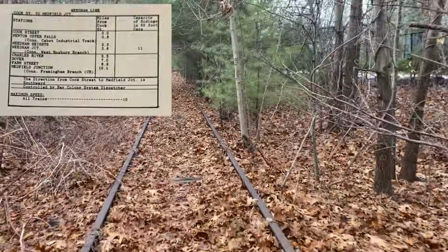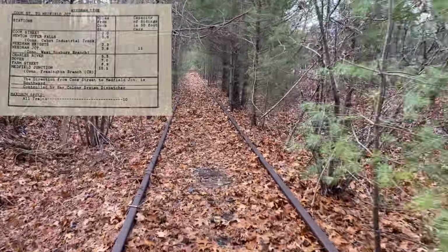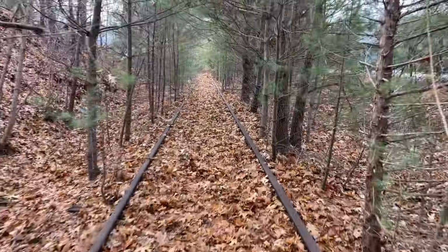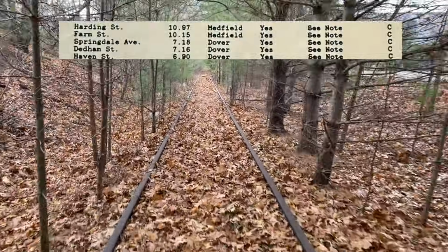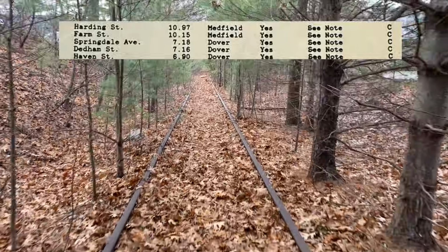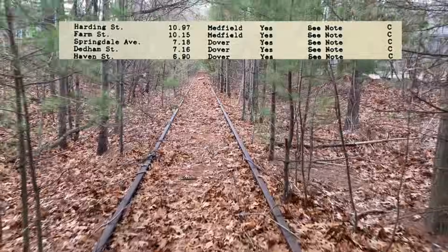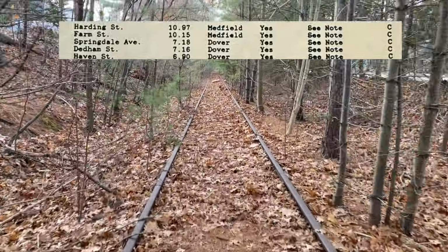A look back at this timetable from 1985 shows we're about 3 miles from where we started our adventure from Medfield Junction. A look at page 14 on the timetable shows us that we had crossing protection still installed to the remaining crossings all the way back to Medfield Junction in 1985. Although a look at note C will show us that all of them have been deactivated at this time.